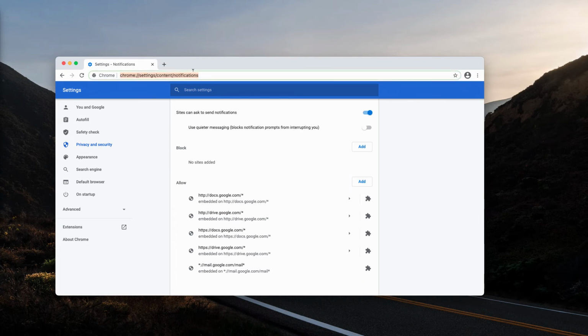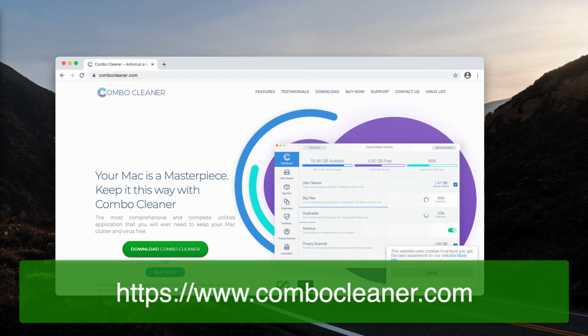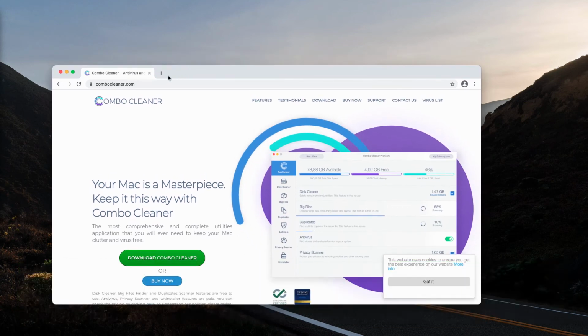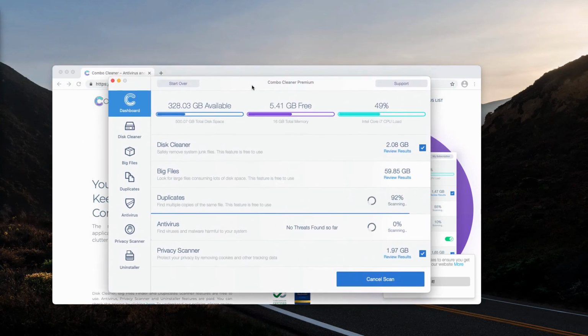So, to make sure that your Mac is free of any other related malware, I recommend that you perform additional checkup of your Mac with Combo Cleaner Antivirus. Go to the official page combocleaner.com. After the software is successfully downloaded and installed, you need to wait until the scanning is completed to see the detailed report about your Mac.